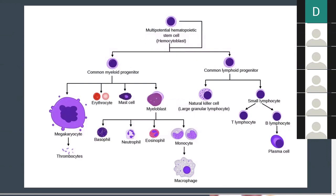This is probably your holy grail. Don't memorize it, but just try and get a good understanding of this diagram because it will really determine a lot of the blood cancers that you'll have to know, as well as just the general development of cells.